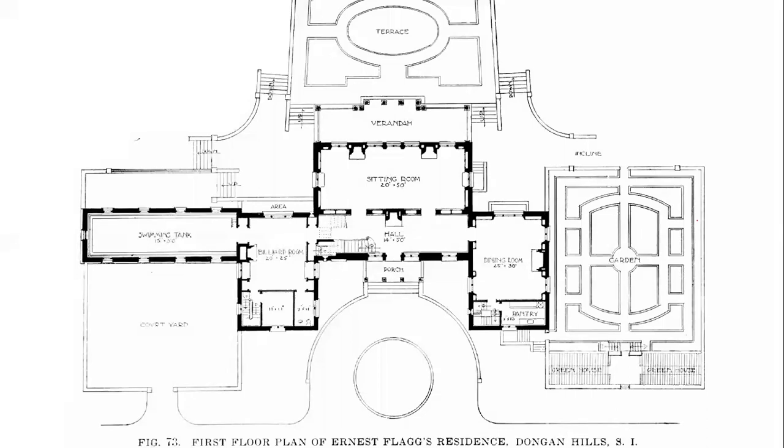This is a plan of the house and adjacent grounds. The top of the slide is the water view with the veranda and the terrace and all of these ramps and stairs. The actual house is sort of modest. It doesn't have 20 rooms. There's a dining room, a hall, a billiard room, a sitting room, and a swimming tank. But the rear of the house has a very kind of majestic Beaux-Arts feel, because I think Flagg wanted to highlight the view of the water. Next slide.